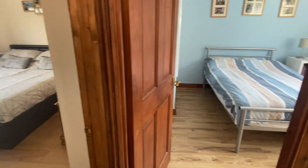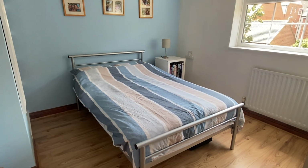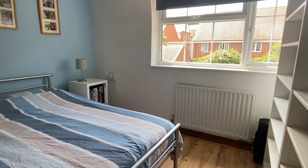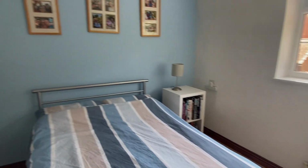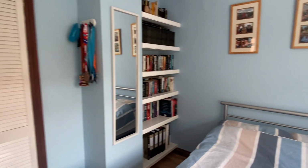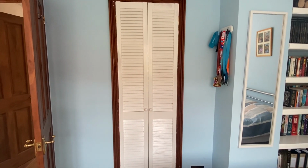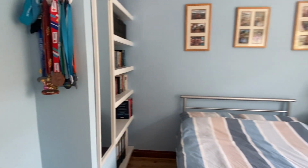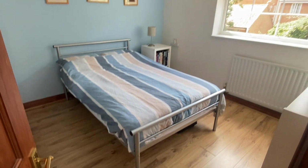And then the second bedroom, again, as you'll see straight away, we've got a double bed in here. Rear aspect window, with the radiator beneath. And I'm going to step into the room, just close the door and turn around because we have another built-in wardrobe just there. Oh, and yet again, a wood effect laminated flooring. So that's the second bedroom.